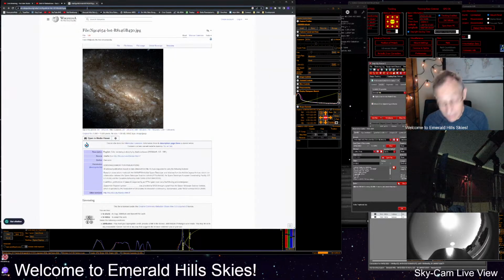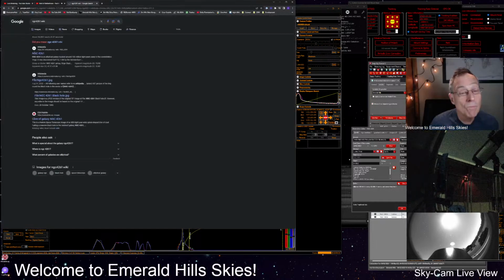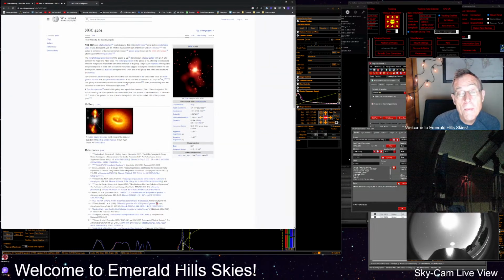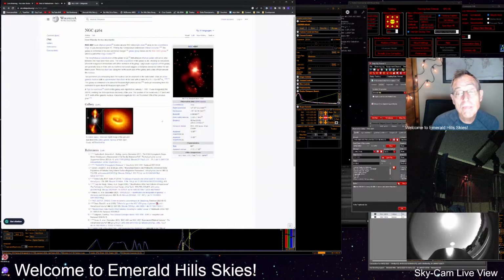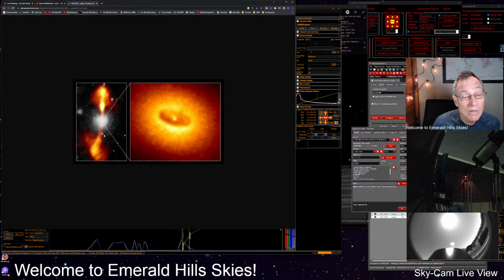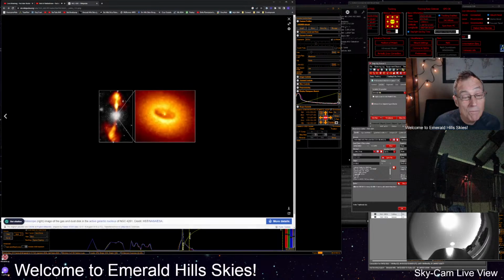4261, NGC 4261. Look, that's almost like infrared, right? Oh, X-ray. Wow, look at this. Seems like it's almost blowing steam out of its ears, doesn't it? That's Hubble.